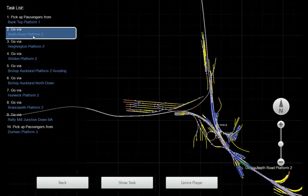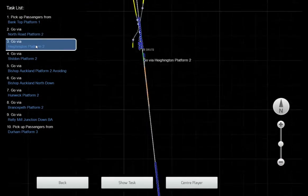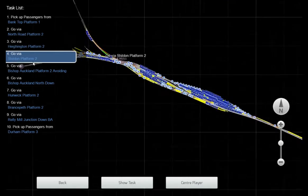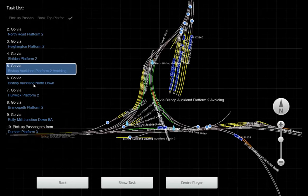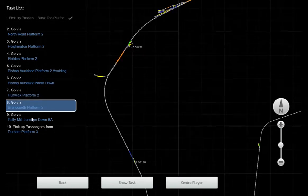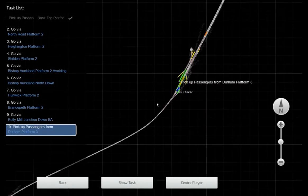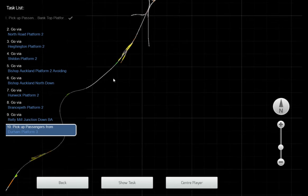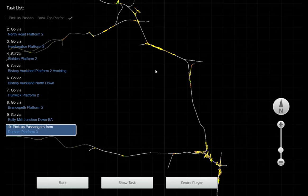So, North Road. So we're going up there. Okay, Heighington. That's fine. Off there. Then we're going into Bishop Auckland, Coundon, Brancepeth, and into Durham. So essentially what we're doing is we're going all round here and everywhere. Don't fully understand what we're doing.